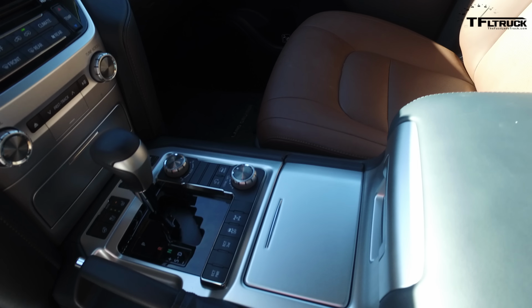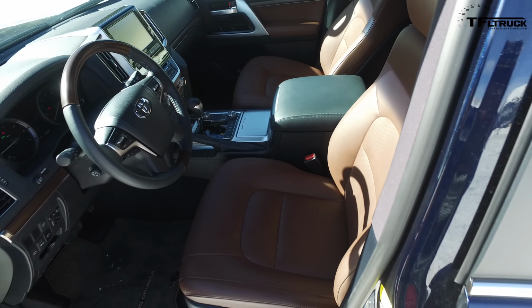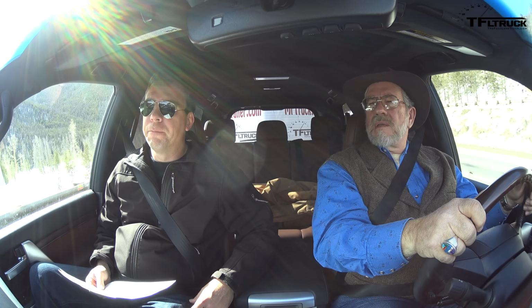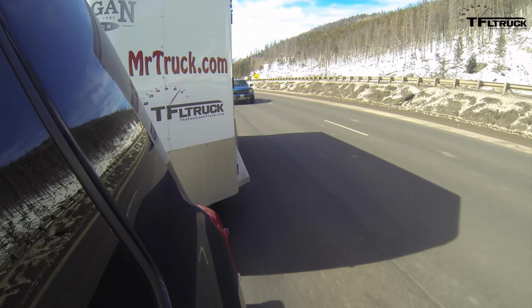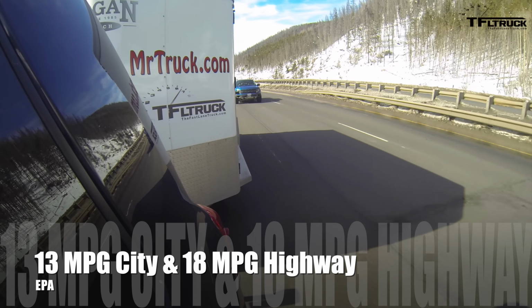You've got your 4x4 systems down here. You have your locker. Obviously, this is a full-time 4x4 system, so we're in 4 high. So I guess we really can't save fuel by shutting the four-wheel drive off. Right, we cannot. But EPA rates this truck at 13 city, 18 highway, and 15 combined.